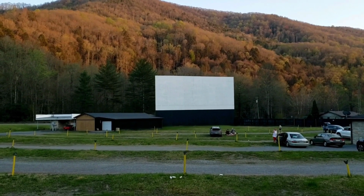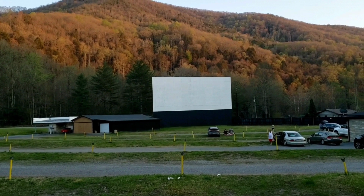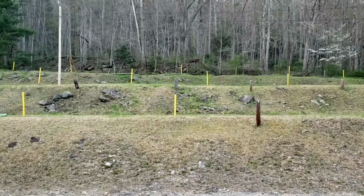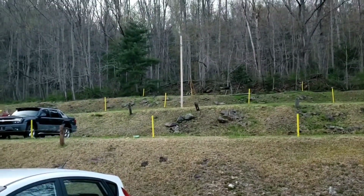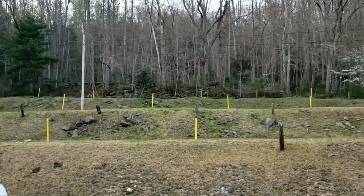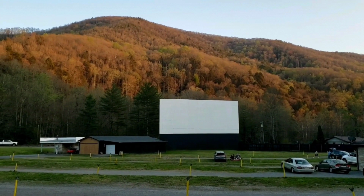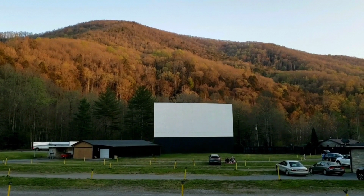This thing is stair-stepped, like a terrace, like an amphitheater. Check that out. Step after step. Park your car up one level. This is awesome. And look at that sunset scenery right there. Ooh, Lordy.